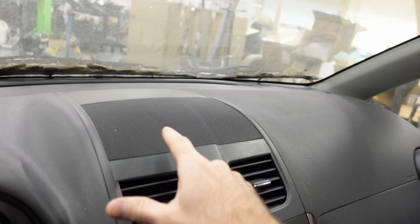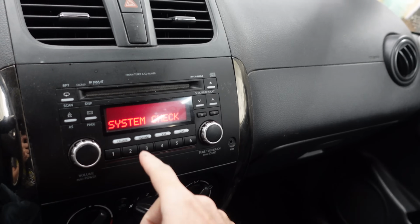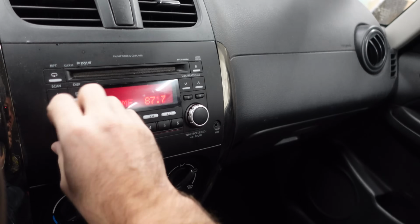So this might be a center channel, but I'm just gonna guess. There's nothing underneath there. Couple of vents, hazard switch right there. Passenger airbag on off light. The radio just says system check, which is funny because I think if you just push the button, it goes away. Yeah, look at that.